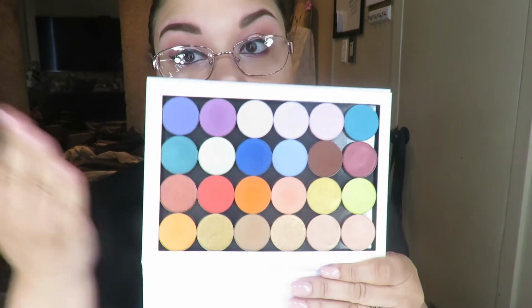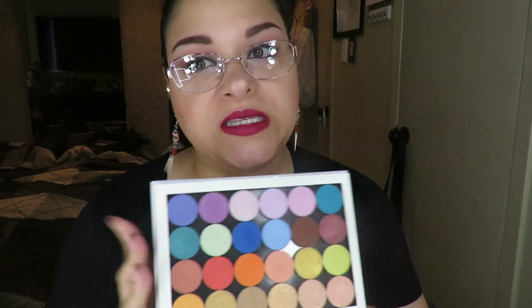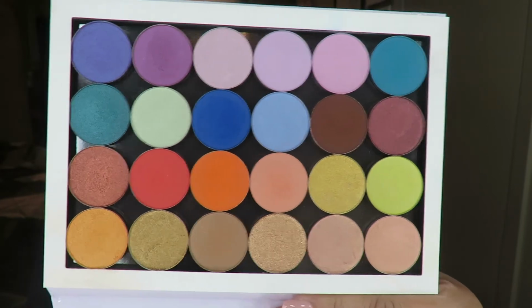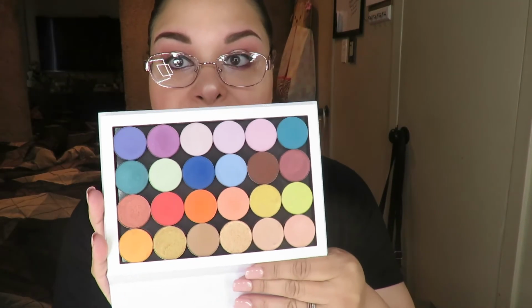How gorgeous is this palette? This palette is delicious. So that was all 24 shades. They have the main stage, the whole thing, and the best part is if you don't like all these shades, they have it individually. You can buy them individually, buy the ones you like, and the rest is history. This palette is gorgeous. I'm so happy. I love these colors. I'm happy they're in my collection now. Let's move on to the next.